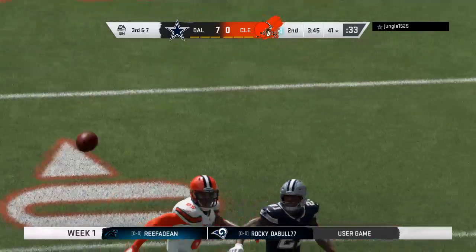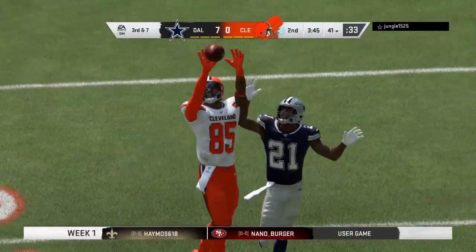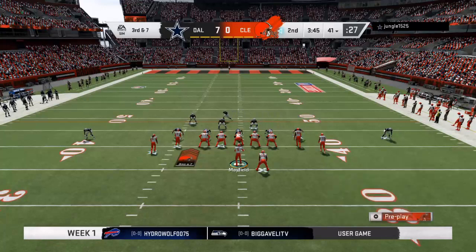What it does is it allows a defender to gain some ground, come from a long distance, and have a chance to affect the pass. They head to the line facing a 3rd and 7 following the incompletion on second down.